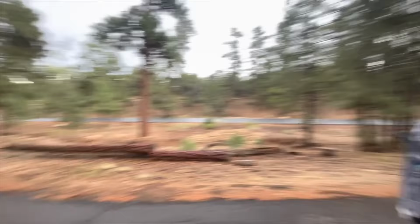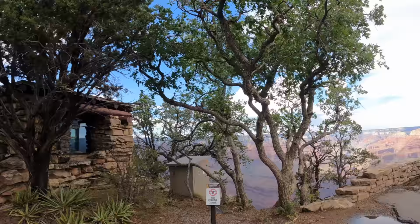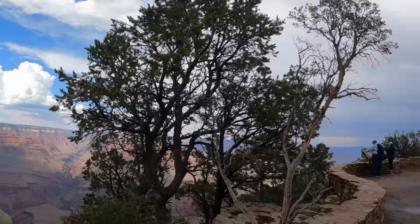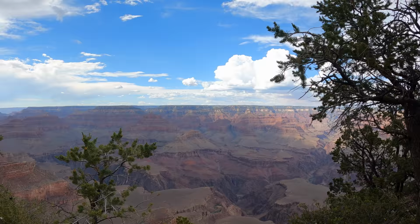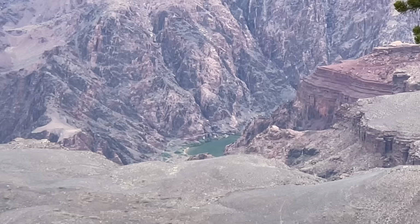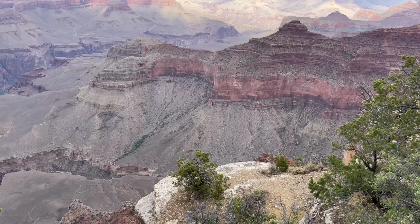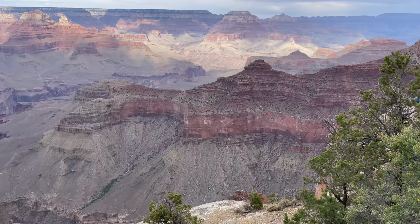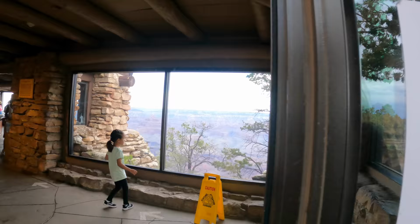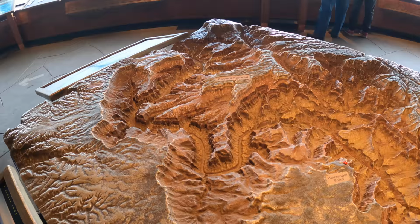All right, we just got to the geology museum, it's right there, but this is the view. Oh my gosh. And this trail right here is called the Rim Trail. It's paved completely around, but check this out. You can finally see the Colorado. Dad, you see that thing that looks like a temple? Here's where we went at.